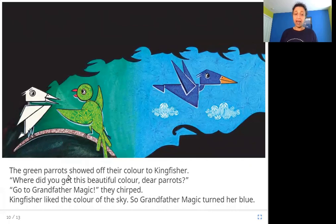The green parrots showed off their color to Kingfisher. Where did you get this beautiful color, dear parrots? Go to Grandfather Magic, they chirped. Kingfisher liked the color of the sky. So Grandfather Magic turned her blue.